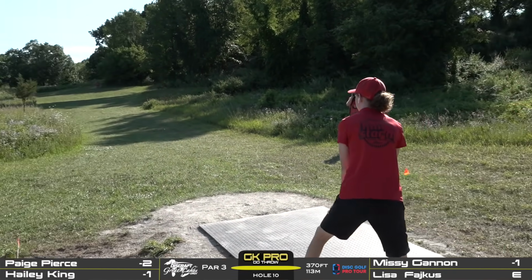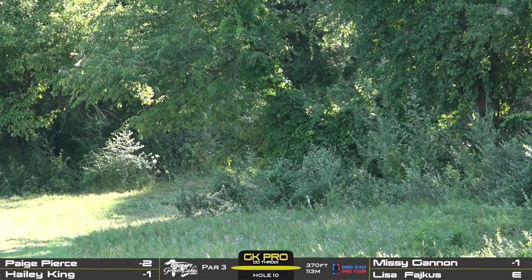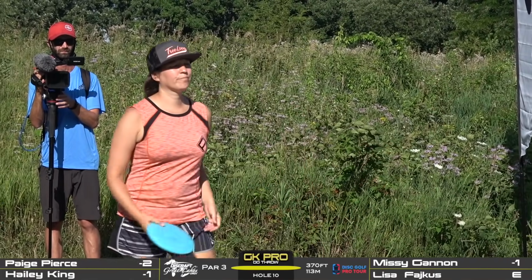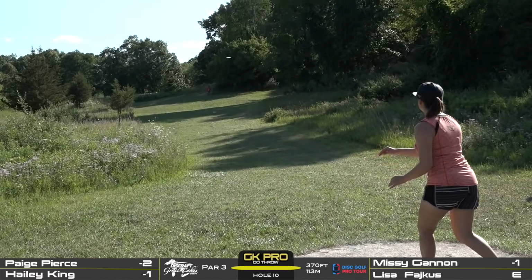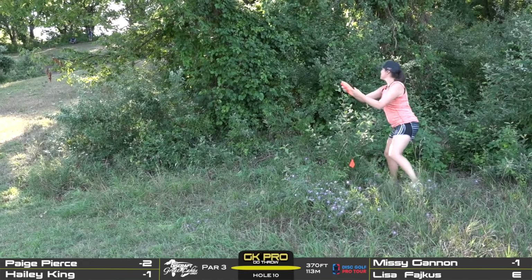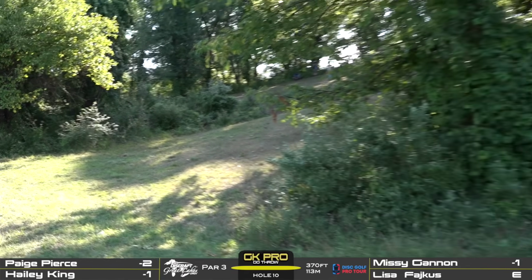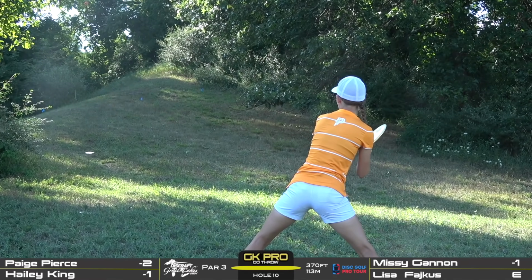Hailey opts for the Crystal Raptor sidearm. Really overstable fairway, so it's just going to dump to the right. Yeah, I think she knew right away she didn't quite put that flat enough. Lisa also lining up the sidearm. Pretty similar position to Hailey, so we're going to see 4 different kind of scramble shots. Lisa opts to just lay up. Yeah, she had a lot of thick bush right in front of her.